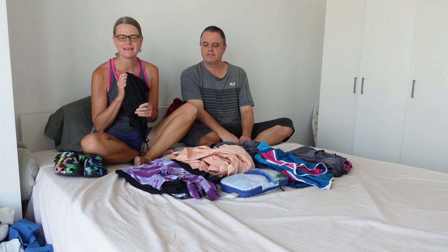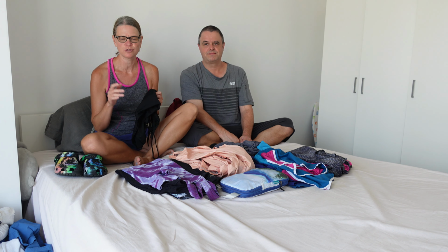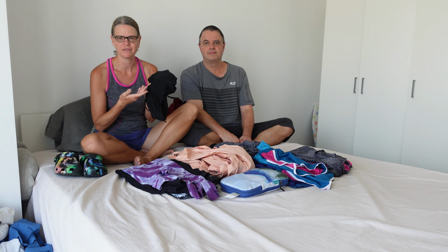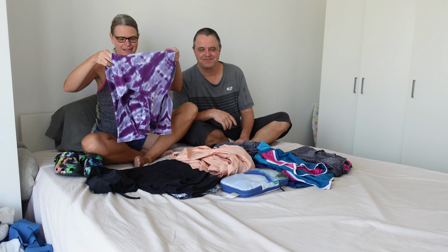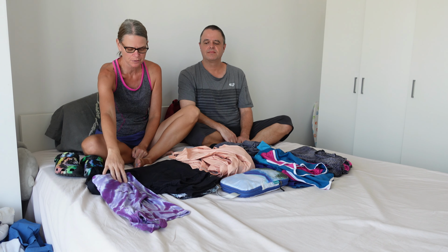So I've got one bathing suit. I used to have two, but it started getting old, so I just turfed it. And I find one bathing suit is more than enough. It's a basic black bathing suit, nothing fancy, but it is more than fine for me. One tie-dye dress, basic, simple cotton. It's fine if we ever have to go out.